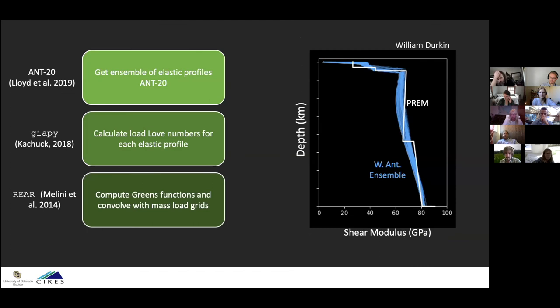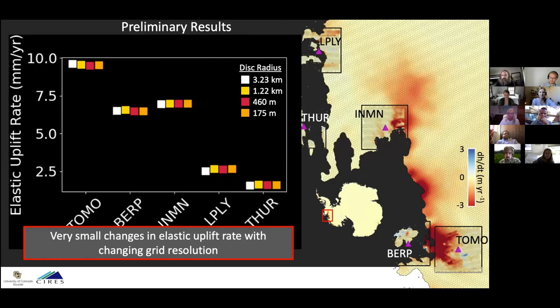And we use the same procedure that Joey is talking about in his last talk, where we use ensembles of elastic profiles and calculate the deformation that occurs from the Love load numbers and compute the Green's functions. And again, we're using this West Antarctic ensemble to look at whether PREM is not representative of the upper portion of the crust. And these are very preliminary results.